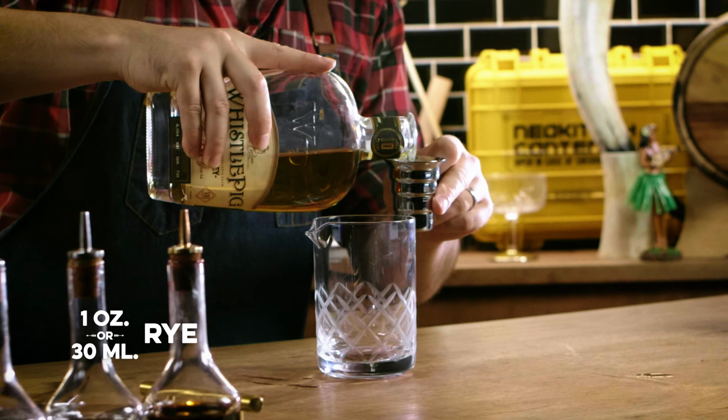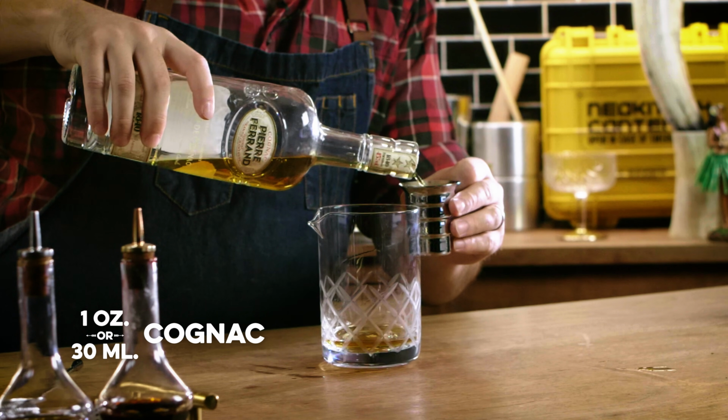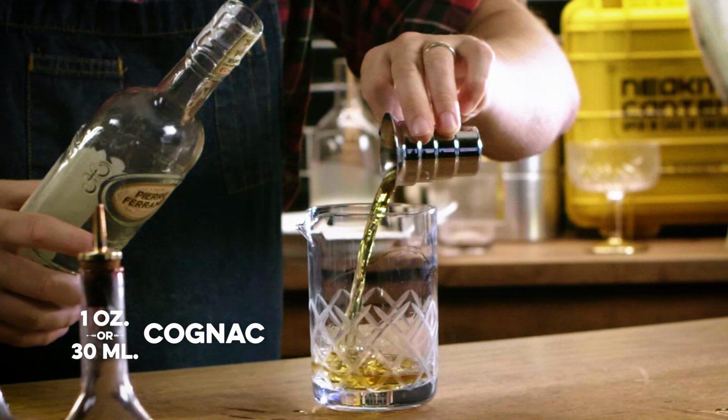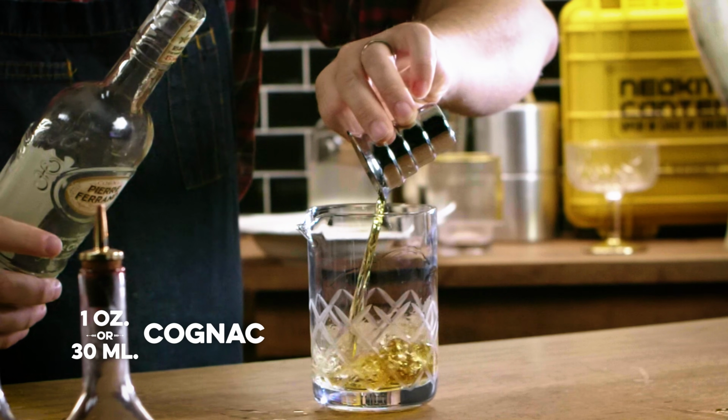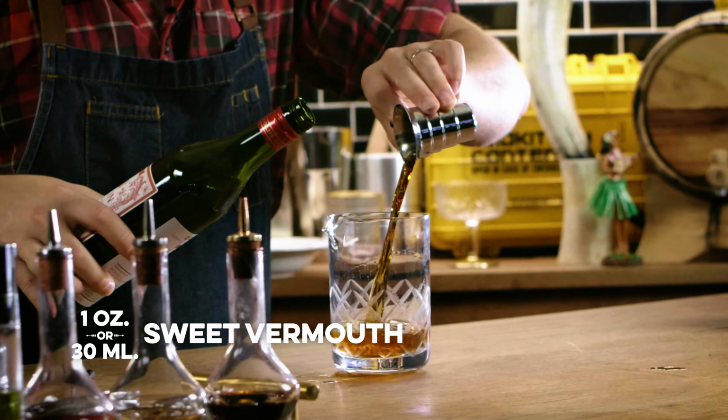1 ounce of rye, I'm using Whistle Pig 10 Year. 1 ounce of cognac, and I find that the mixing cognac to use is Pierre Ferrand's. This was made in collaboration with Dave Wondrich to be the 1840s style of cognac that would have been served in cocktails of the time frame. And now 1 ounce of our sweet vermouth.